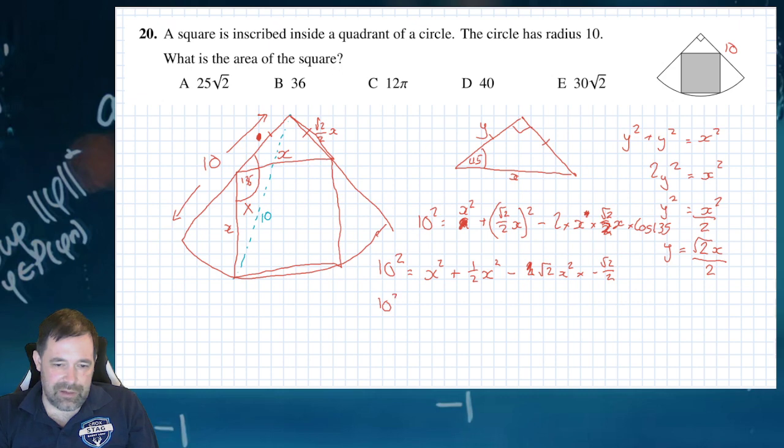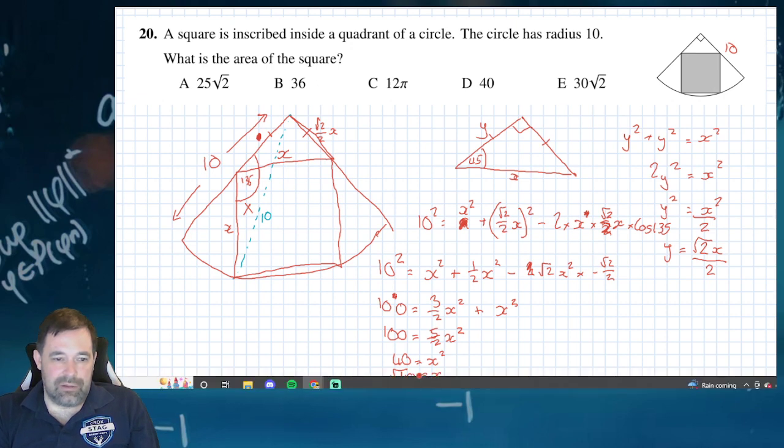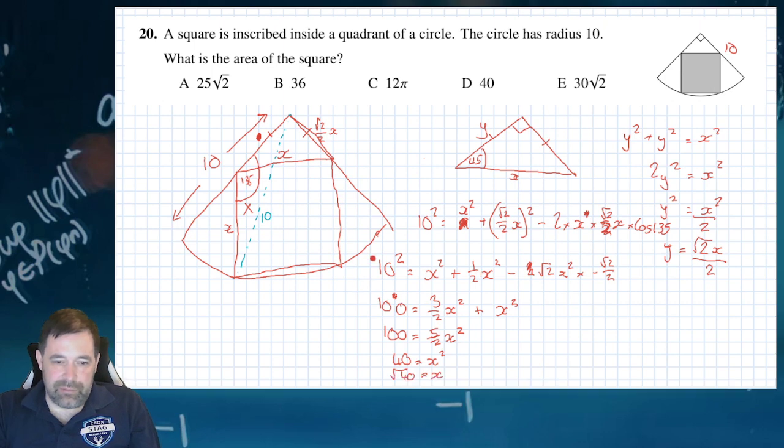So this is going to be 10 squared or 100 equals 3 over 2 x squared plus root 2 times negative root 2 over 2, it's going to cancel out, you're just going to get plus x squared. So 100 equals 5 over 2 x squared, or 40 equals x squared. Running out of space. And the area of the square is x squared. Oh, we could have stopped here. So this is going to be our area. It's just going to be 40.